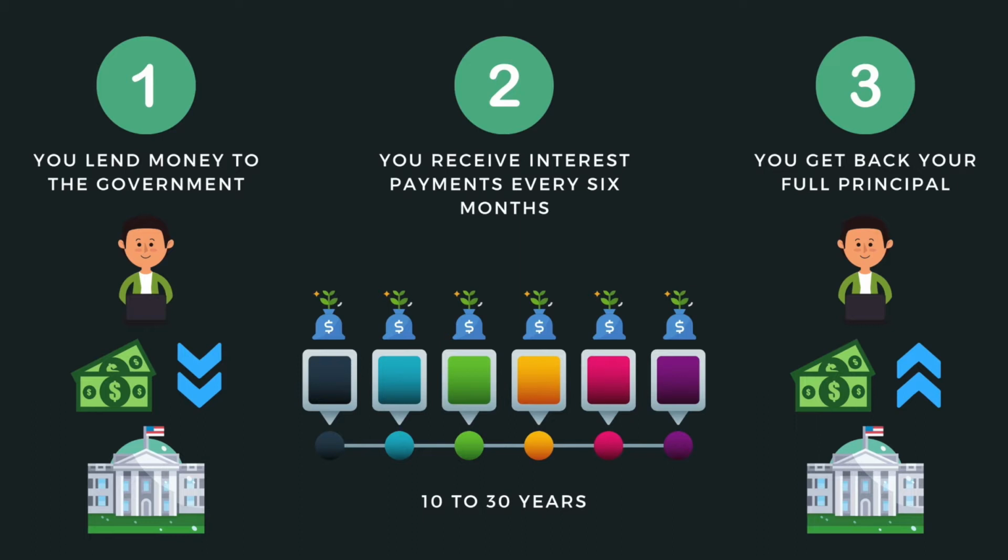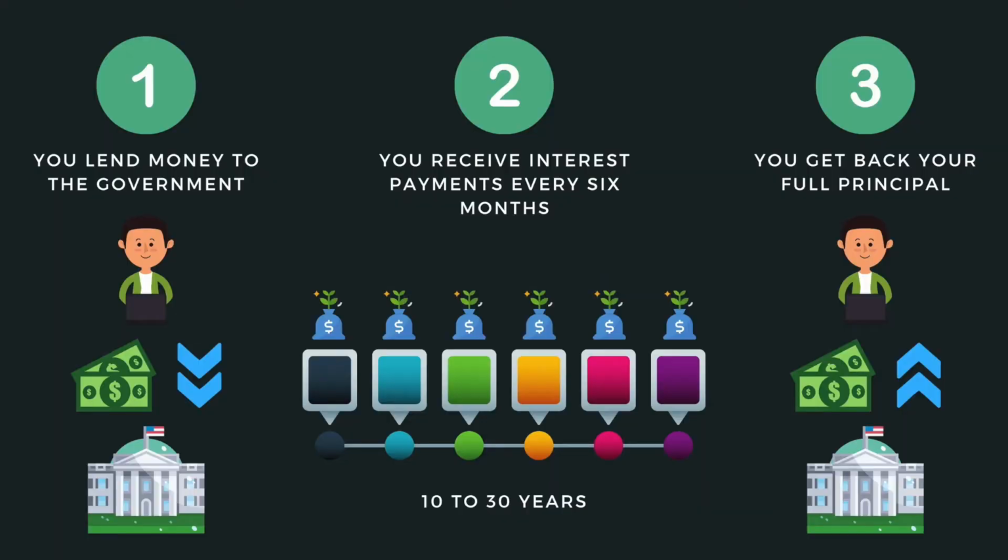The government gets to use your money during that period and compensates you by paying interest every 6 months. Regular treasury bonds have fixed coupon payments. Therefore, the amount of interest rate that you receive will not change over time even when inflation goes up. This is where TIPS come into play.